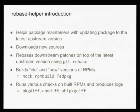So after it goes through the process of rebasing the patches with you, it will try to rebuild the old version of RPMs and the new version of RPMs. There are three different ways how it can rebuild the RPMs, either locally or remotely: locally using mock or rpmbuild, or remotely using fedpkg. After the binary RPMs are built, it will download them, or if these were built locally, it will just have them already, and it will run different checks on them.